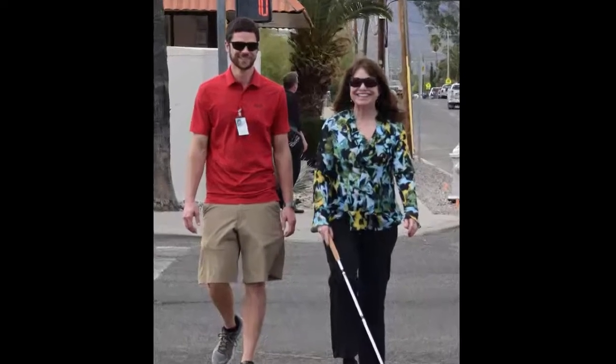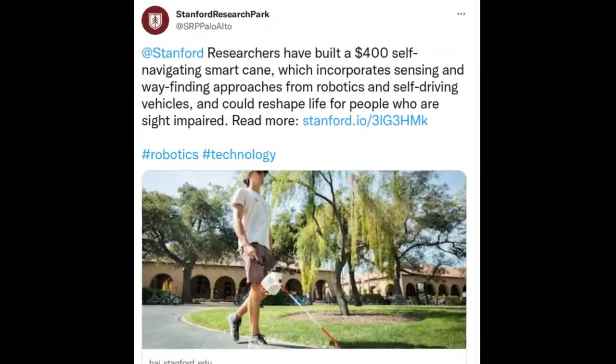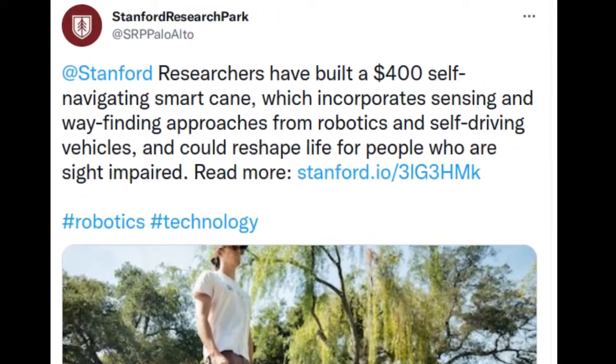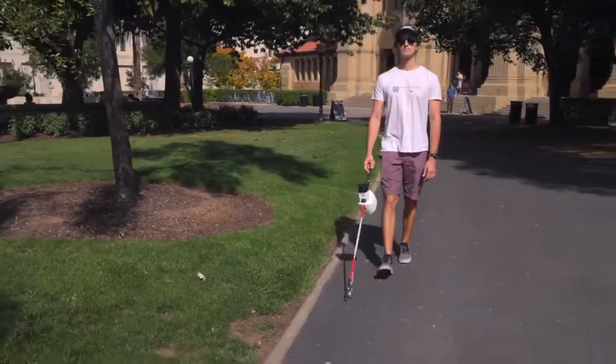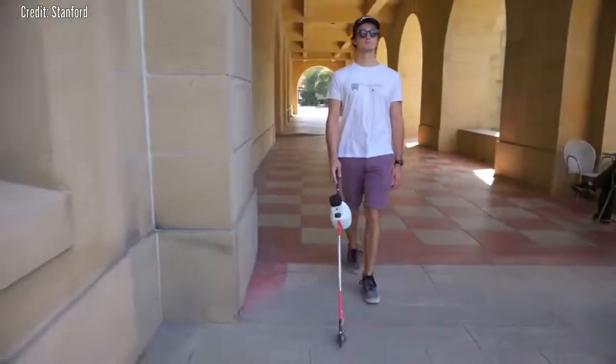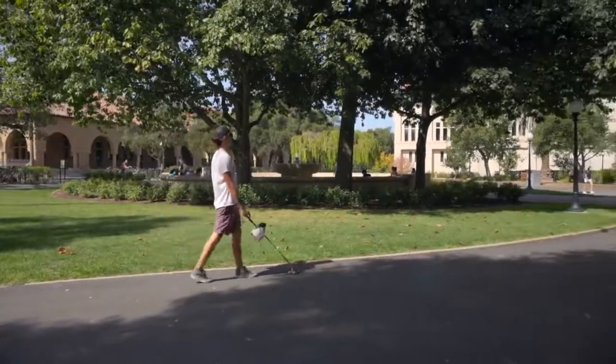Most know the white cane as a simple but crucial tool that assists people with visual impairments in making their way through the world. Researchers at Stanford University have now introduced an affordable robotic cane that guides people with visual impairments safely and efficiently through their environments. Using tools from autonomous vehicles, the research team has built the augmented cane, which helps people detect and identify obstacles, move easily around those objects, and follow routes both indoors and out.